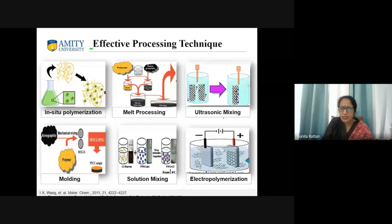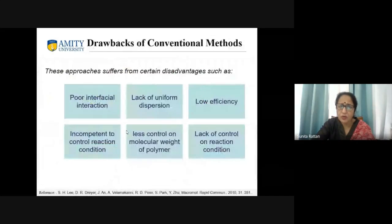Ultrasonic mixing is another one. Molding, we just take nanographite and polymer, mold it, and we get a molded compound. Solution mixing, we take the solution of the nanoparticle, solution of the polymer, and mix it, right? Electropolymerization. But all these processing techniques are not paying any attention to the interface. Because if we can pay attention to the interface, yes, we can have very good properties.